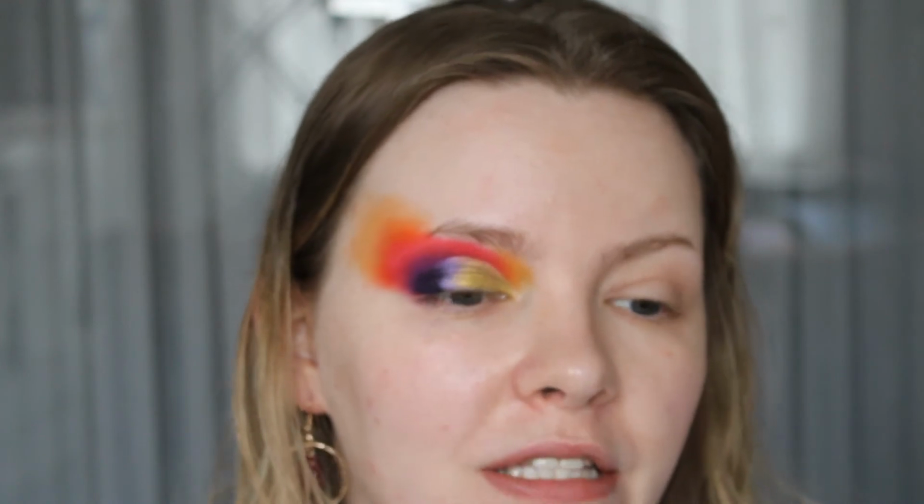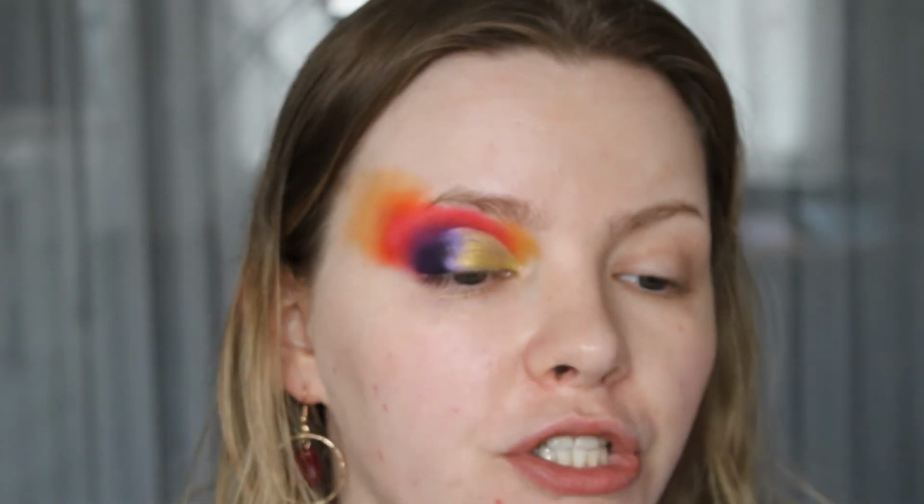Okay, I love that shade. These shimmer shades seem to be just standard shimmer, as in not overly textured or anything like that, but they are gorgeous, they're working so well. I don't think that needs wetting. Now I'm going to go in with the blue shade.